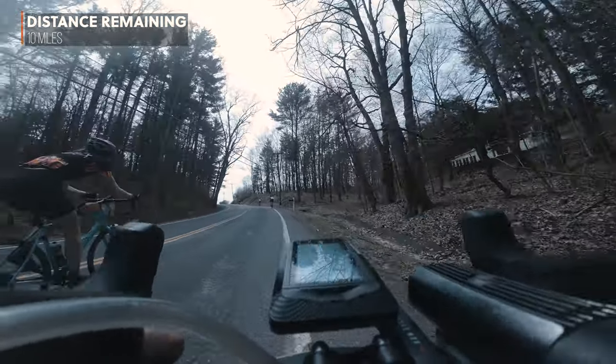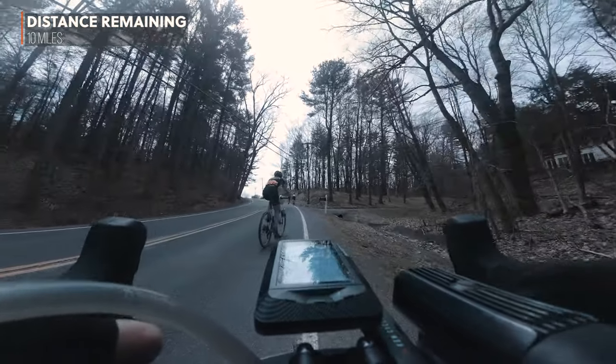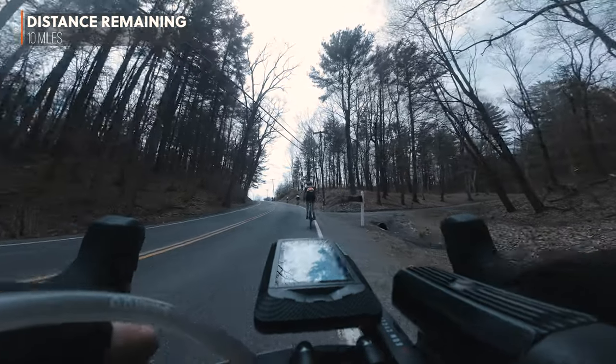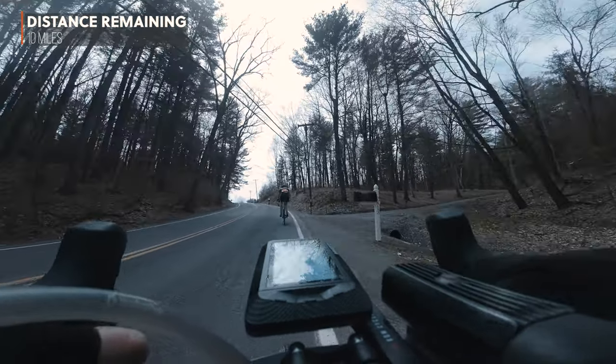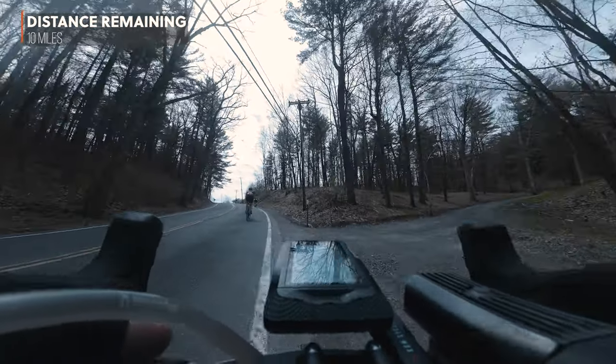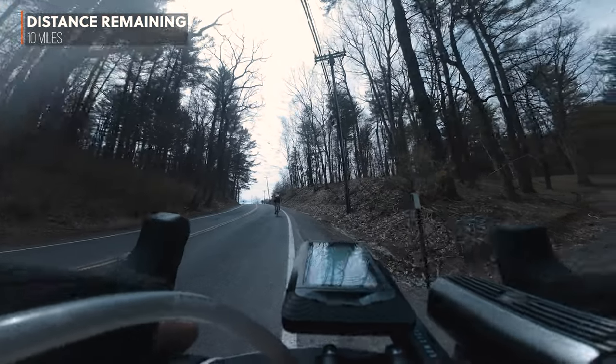It was at this point I was starting to feel off, but couldn't quite describe in words what I was feeling at the time. I felt nauseous, but not enough to vomit. The heat was starting to get to me, and I felt my face and my whole body overheat. It was hard to go hard on the climbs, but I had enough to do zone 2 on them, making sure I was breathing through my nose.